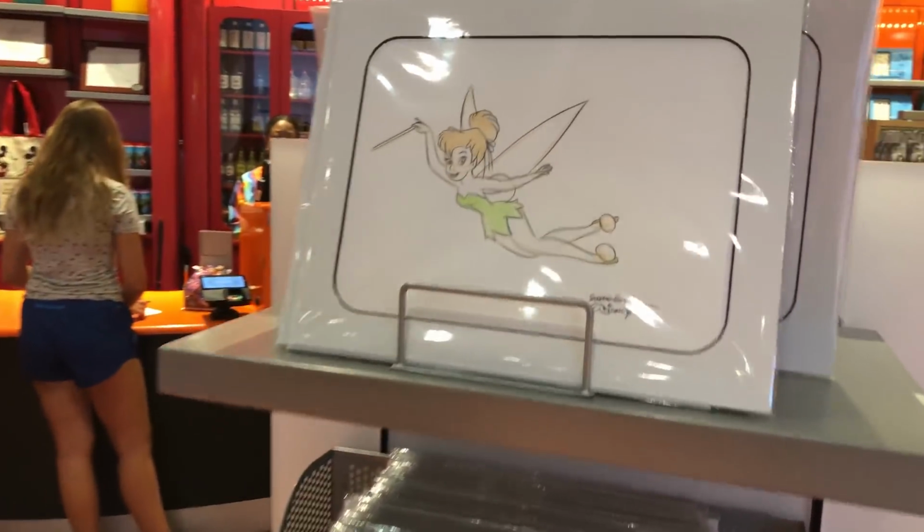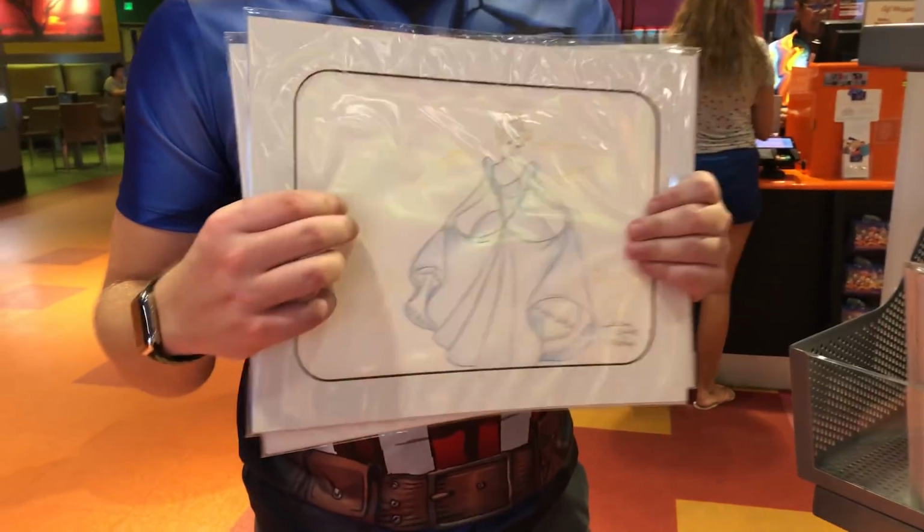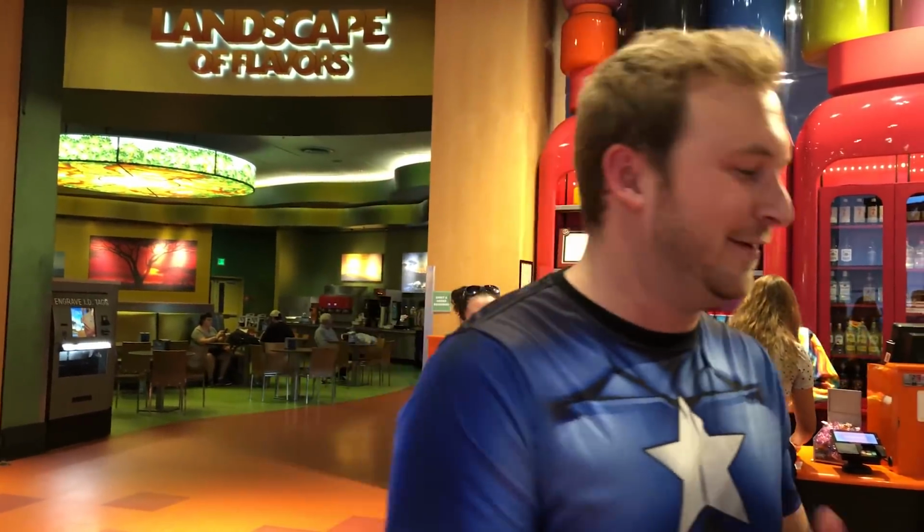I also like that they have the cel actual animation, which is appropriate for this resort, being Art of Animation. And you can buy, they have those little stops around the parks where you can get these. I did have one of these done once, and they do limit you to 2 colors. And they don't draw it in front of you, which I thought, oh, you stand there and watch them do it. They literally pull out the drawn-out thing already, and they just color. So you're paying for them to color the already done things.